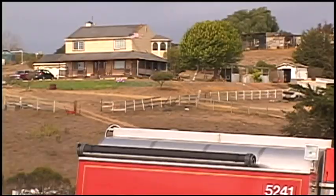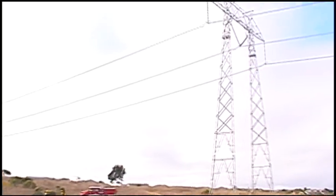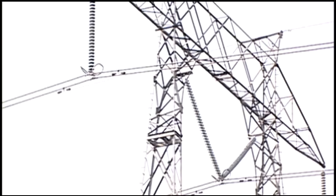Firefighters were able to narrowly divert flames from homes in the Oak Hill neighborhood and massive transmission lines carrying electricity to Moss Landing and other areas of North County.